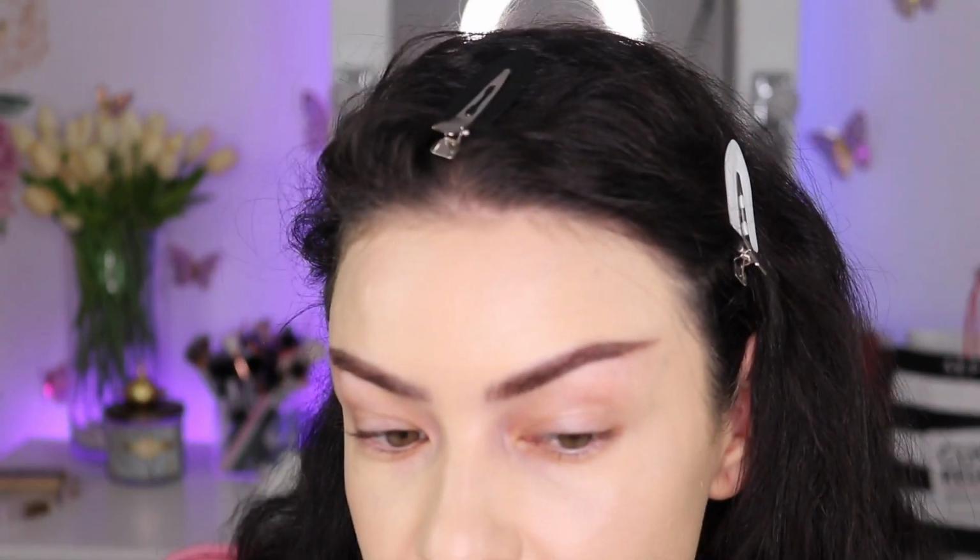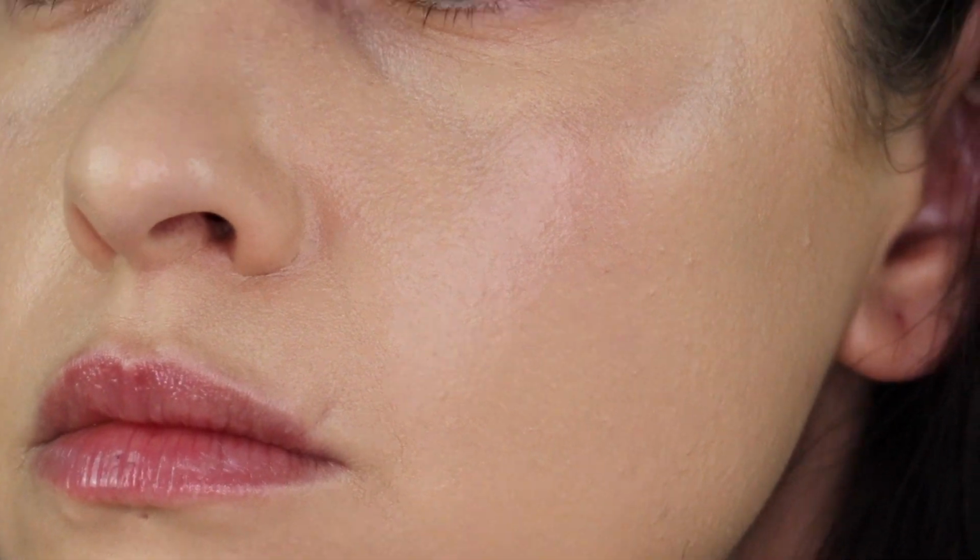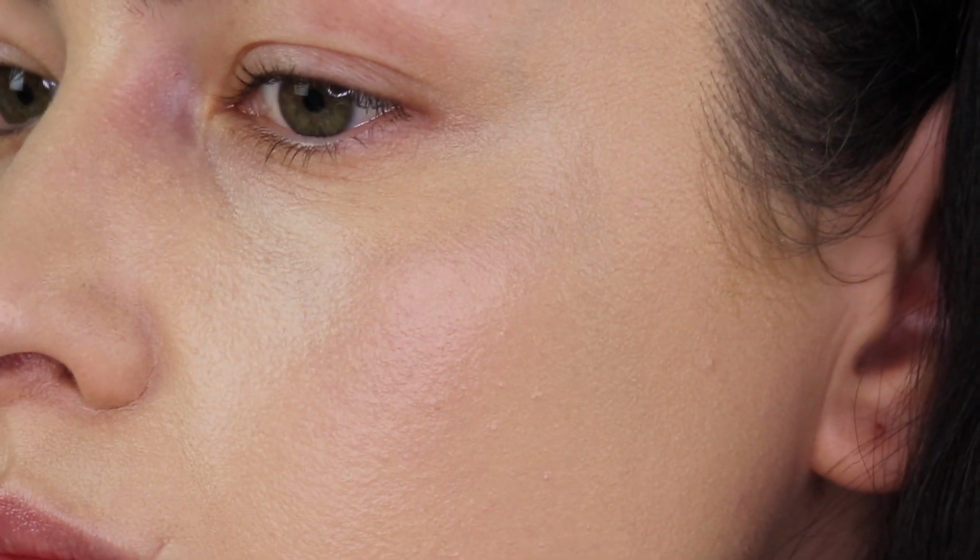I feel like I applied a lot. Okay, yeah, I feel like I got a little bit more coverage, and I kind of fixed those patchy areas. I mean, from far, this looks pretty good. Very luminous, very hydrating. It doesn't feel like I have any type of makeup on my face, and I do really love that feeling. But up close, it looks patchy. Oh man, I really had high expectations. Okay, I dimmed this ring light a little bit. Now you can see better what I'm talking about. I'm not liking this so far, but I'm going to keep going.